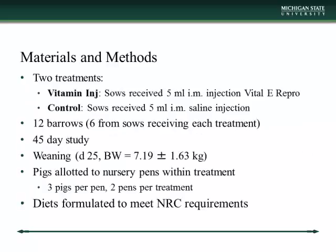So our trial consisted of 2 treatment groups, the first of which was our vitamin injection group, and this group of 11 sows received a 5 milliliter intramuscular injection of Vital E Repro, whereas our control group sows also received a 5 milliliter intramuscular injection of saline, also on day 107 of gestation. For my particular portion of the study, we used 12 barrows, 6 of which were from each treatment group, on a study through 45 days of age.